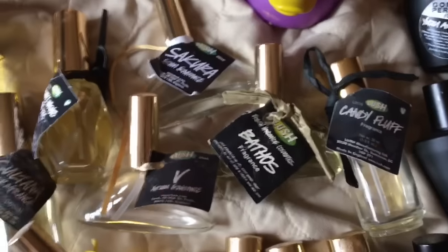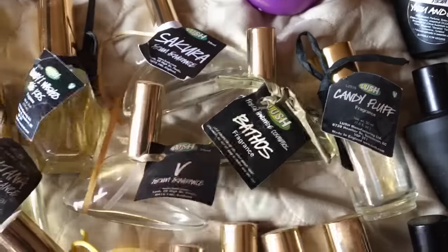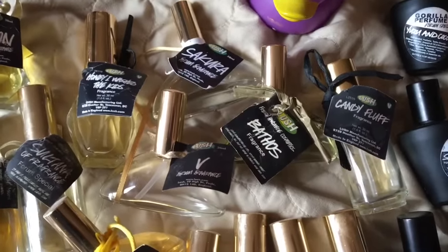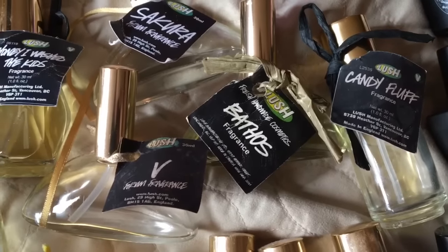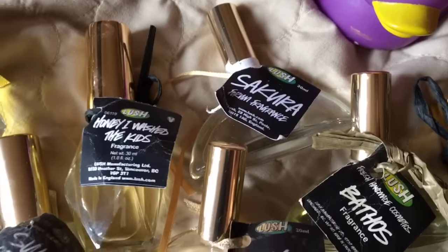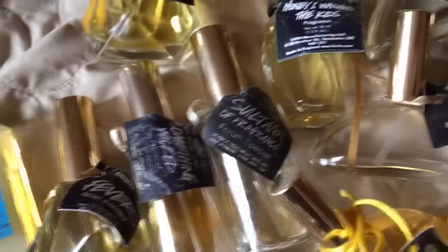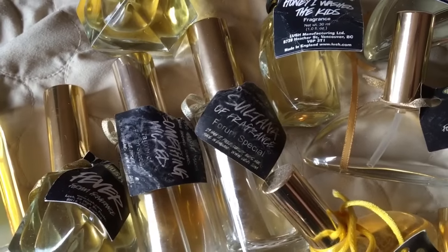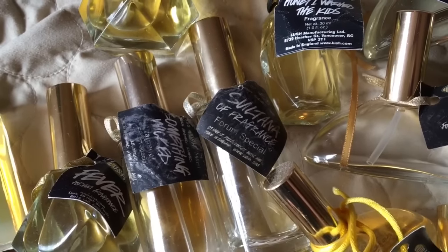So here are some foreign perfumes. The foreign perfumes started when I was on the UK forum, and they started in 2005, I believe. And these are some of my favorite ones. So we've got Candy Fluff, Bathos Bubble Bar Fragrance, Sakura Bath Bomb Fragrance, Honey I Wash the Kids, V Fragrance, which is Violet, and Sultana of Soap Perfume. Basically it's blackberry balm scented, because Sultana Soap is made from the blackberry balm scent. And it's wonderful.